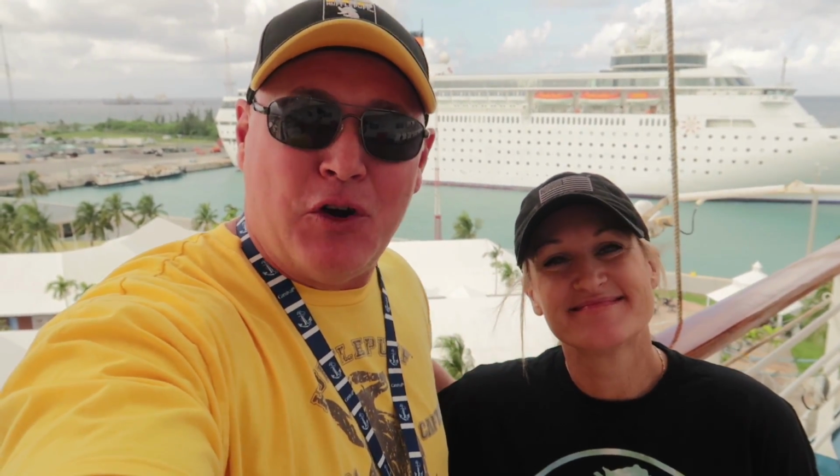But we'll show you the staterooms. I'll give you a little tour of the main parts of the ship. We'll show you an excursion as well. And then maybe at the end we will talk about some of our favorite things about cruising. That's how we'll do it. And you know what? We won't involve the kids. So first off, let's head to the stateroom.